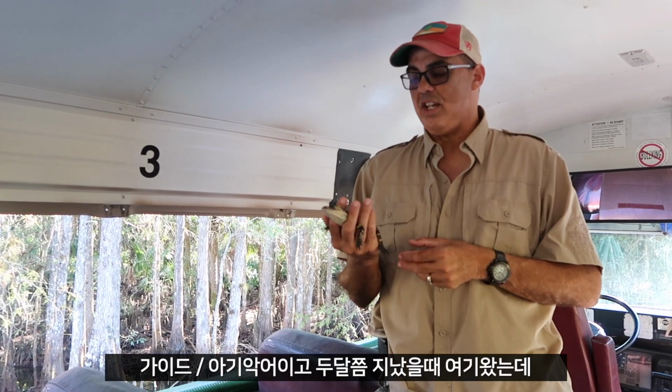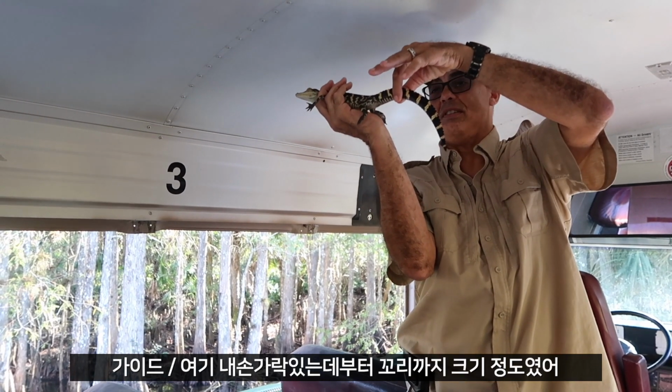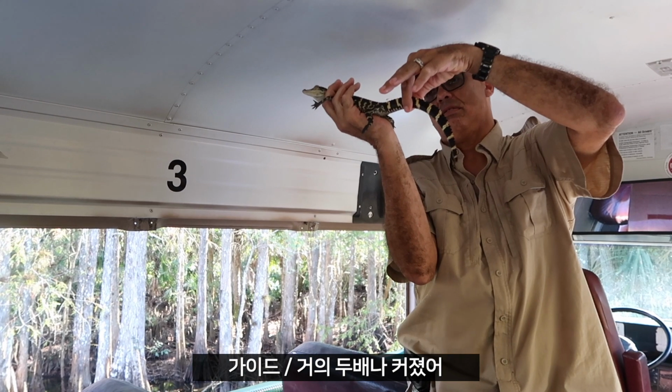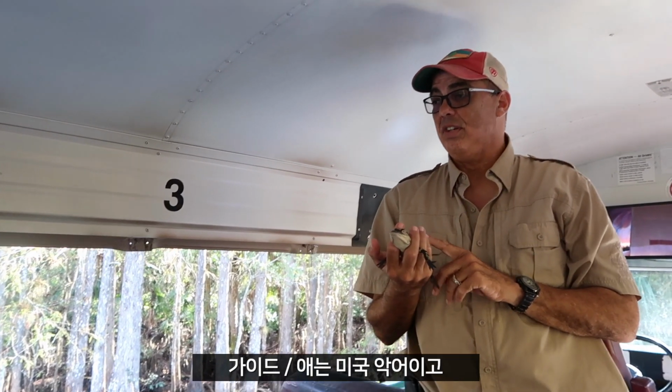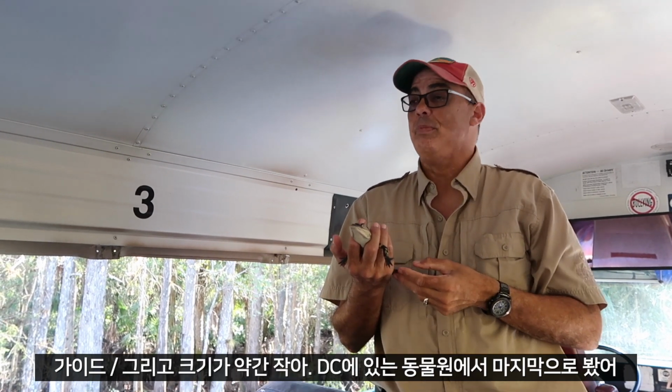But he's a baby alligator. He was a couple months old when we got him. Where my finger is, you cut that off of his tail. That's how big he was. So he's almost doubled in size. He's an American alligator. There's a Chinese alligator, which is very endangered, from China. They're a little bit smaller.